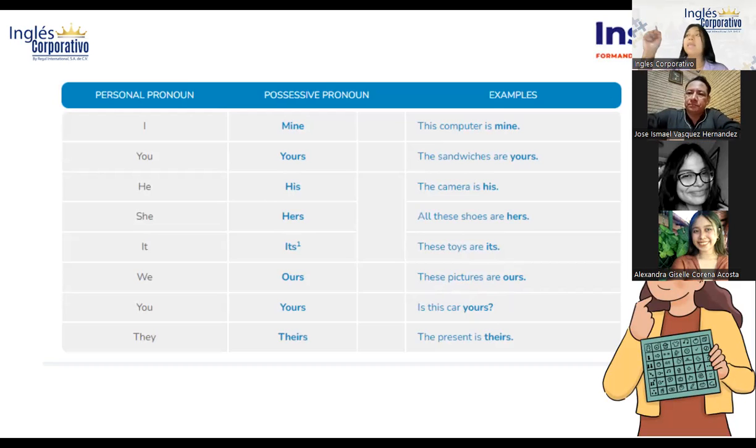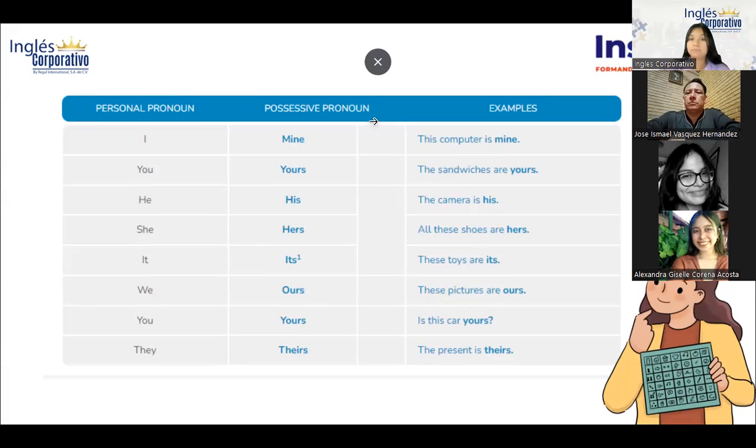And then the last one. The present, el regalo, the present is theirs. El regalo es de ellos. Okay, so, yes, guys. ¿Comprendemos el contexto de cómo utilizar los possessive pronouns? Si lo comprendemos, vamos a hacer algo.